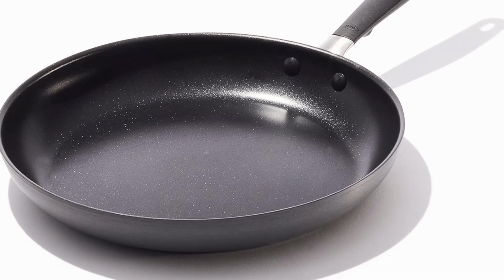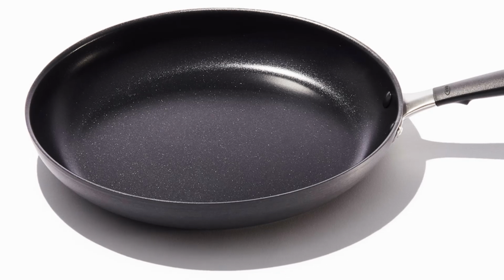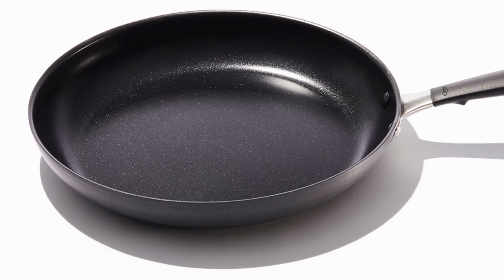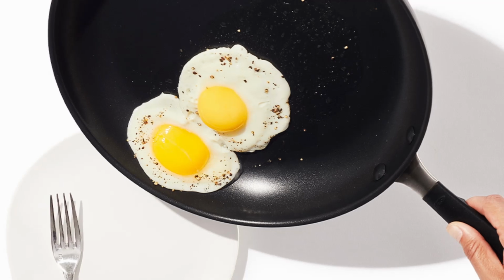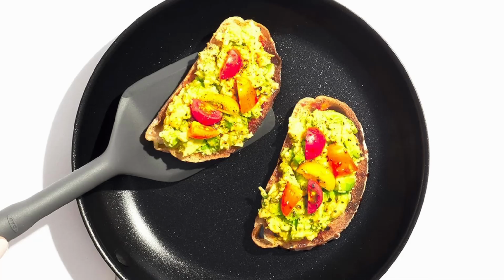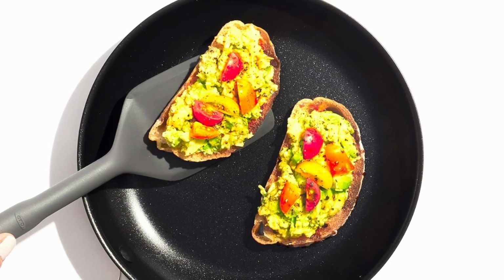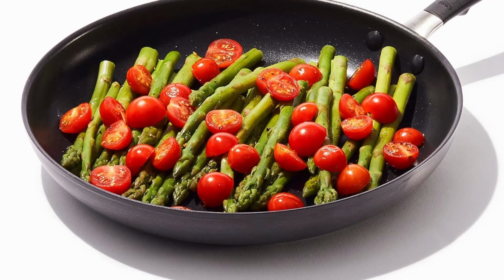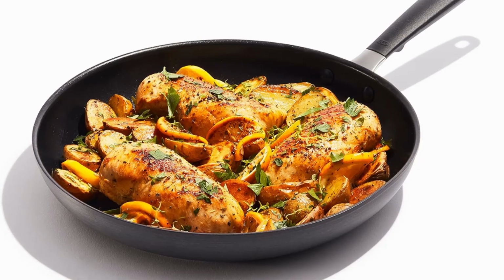Conclusion: is it worth it? The OXO Good Grips 12-inch frying pan skillet is more than just cookware. It's an investment in your culinary journey. With its durable construction, advanced nonstick coating, and user-friendly features, this skillet promises to make cooking more enjoyable and hassle-free. If you're ready to elevate your kitchen game, this skillet is a must-have.